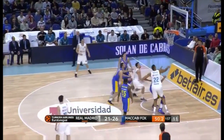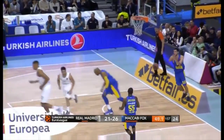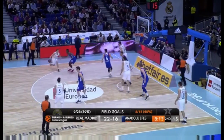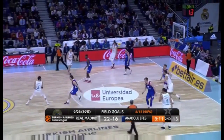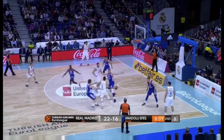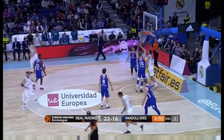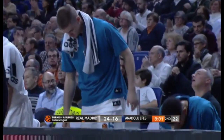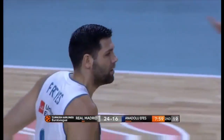Campazzo to the basket, and he gets the roll also. And Madrid on a 7-0 run. Basket, nice hands by Douglas, but J.C. Carroll can't find anything to do with it. Gets up in the air, passes to Rudy. Rudy to the right, looking for Felipe, and there it is right there. What a nice look-away pass by Rudy Fernandez to the cutting Felipe Reyes.